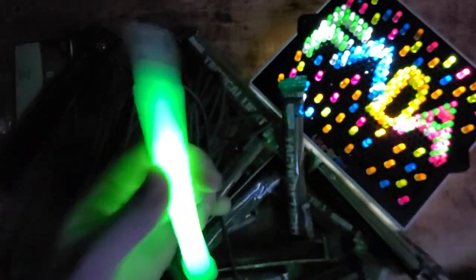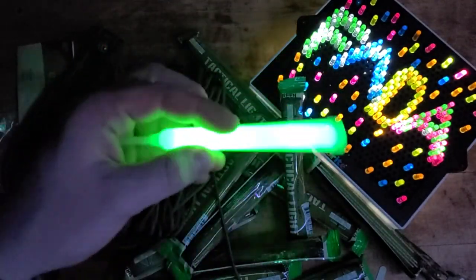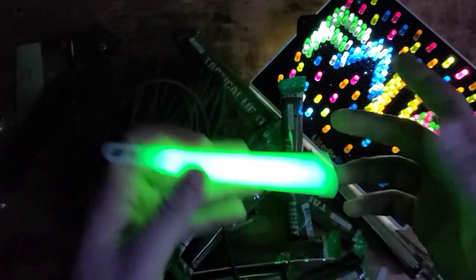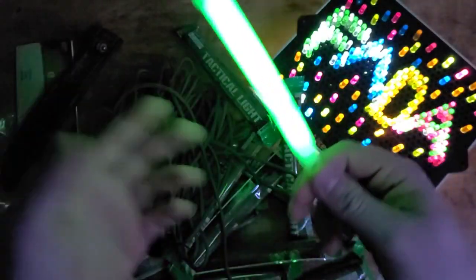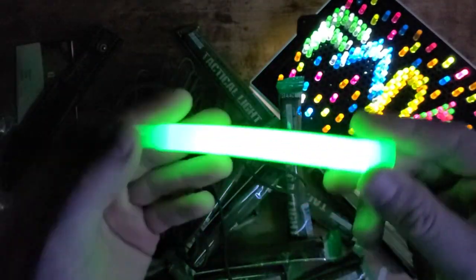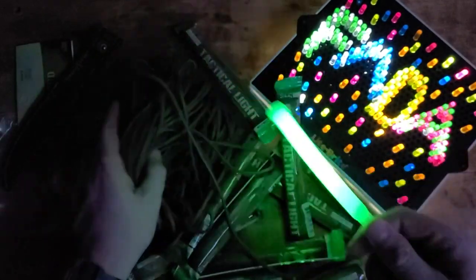Even if you're not into the tactical preparedness, home defense, self-defense, life and liberty, big igloo, whatever the hell, there are still a bunch of uses for these things, and they're just cool. They're fun. Pass them out at the bonfire, give them to your kids, 4th of July, whatever. A couple chem lights laying around, probably not a bad idea.